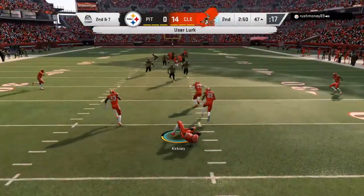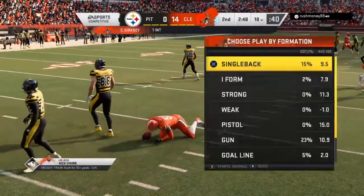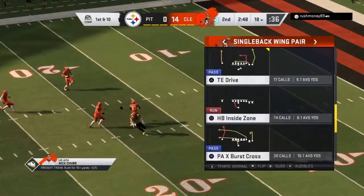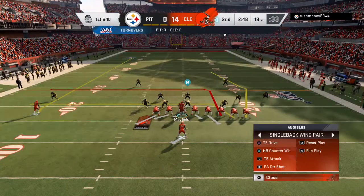And Big Ben intercepted a 3rd time. Picked off at the 18. And a big turnover there as his guys will get the football back. So that is 3 interceptions now in this first half.